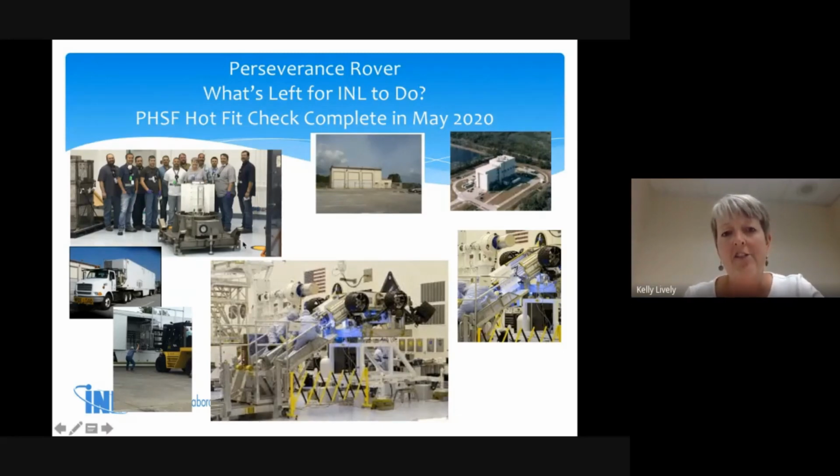Now for the hot fit check, it's really another special time for us because it's the first time the nuclear power system will actually power the land rover and its systems. So we literally load the RTG up into the transportation trailer inside a caged assembly. This is part of a 2,500-pound base that the RTG sits in and that we use to transport it intra-building at Kennedy Space Center or at Idaho for that matter.